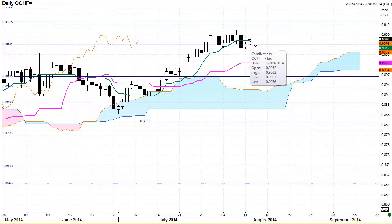Now, the market is trading around the Tenkan indicator, which is roughly at 90.72. So there is potential for the market to find resistance around that area at the Tenkan, and if we do see selling coming in, the 90.61 level is going to be important if we are going to see the market trade lower. But we do have a bullish market in long-term and medium-term time frames, and bullish activity up above the Tenkan would be in line with that trend and bias being to the upside.